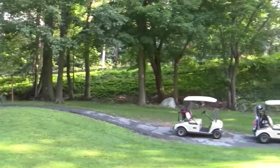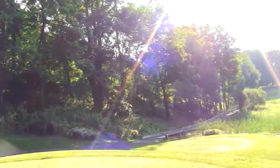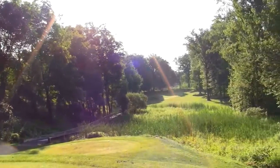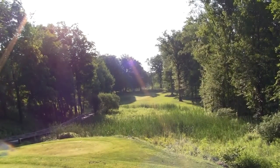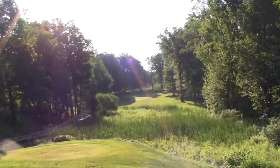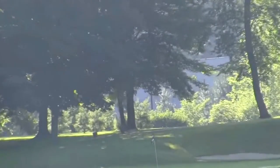A lot of times golf courses get a bad rap that they don't support wildlife, but they truly do. There's a tremendous abundance of wildlife here at Winding Hills, bluebirds and cardinals and everything you can think of that we see here. Looking down, the green again is in shadow because we're here in the morning.